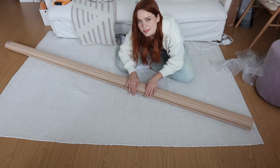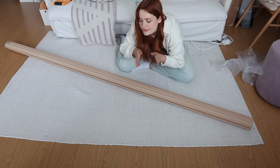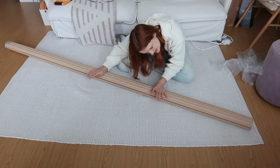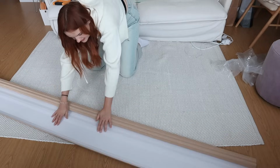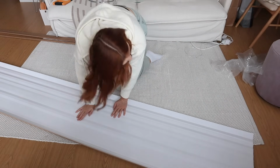So I had plans to make the paneling go vertically, even though it meant a lot of cuts with the saw. But now I'm seeing it in person. I think I'm gonna do it horizontal because I can just slice it and it'll be so easy. See? It'll be so much easier.